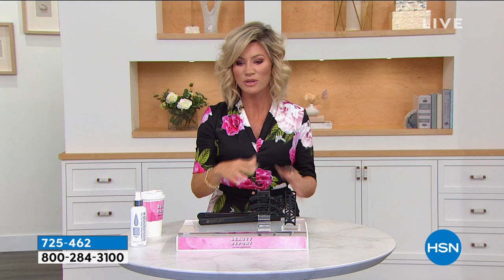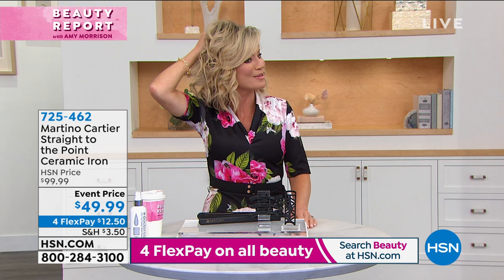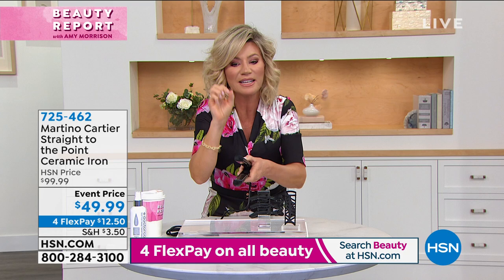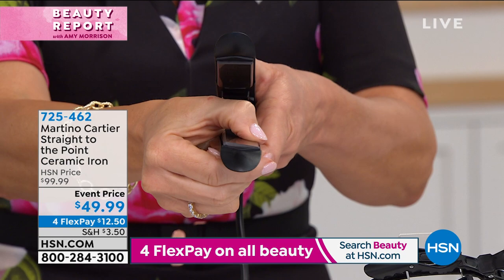So yes, there are other ceramic stylers out there. They're very expensive. Try this today for $12.50. See if your style doesn't last longer. If you can't get that bump that you want in the back, the flip that you want on the outside, or you want to curl this under, because these plates pivot, this is so important, Martino. It's not like it's just a flat surface. Correct. If it doesn't pivot, you can't get the style that you want. That's right. This is one that I broke in half so that you could see what it looks like when it's split into two pieces.